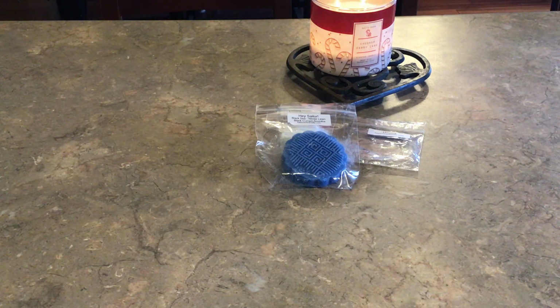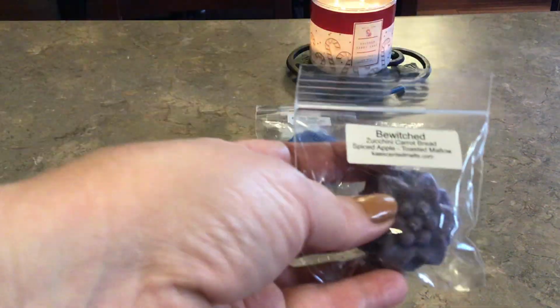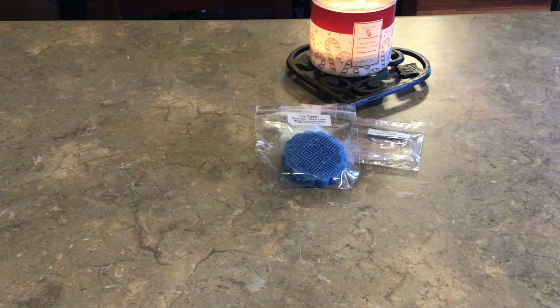She sent Bewitched. Bewitched is zucchini, carrot bread, spiced apple, and toasted mallow. Not the biggest fan of zucchini. Ooh, and that's really what hits you right in the face. This is nothing against any vendor. Zucchini comes across as either feet or Fritos to me, and this is like somewhere in the middle. But you do get a bit of spice from the carrot bread or maybe even the spiced apple. So I'm definitely going to warm it because I have warmed a couple zucchini scents and I've actually liked them.